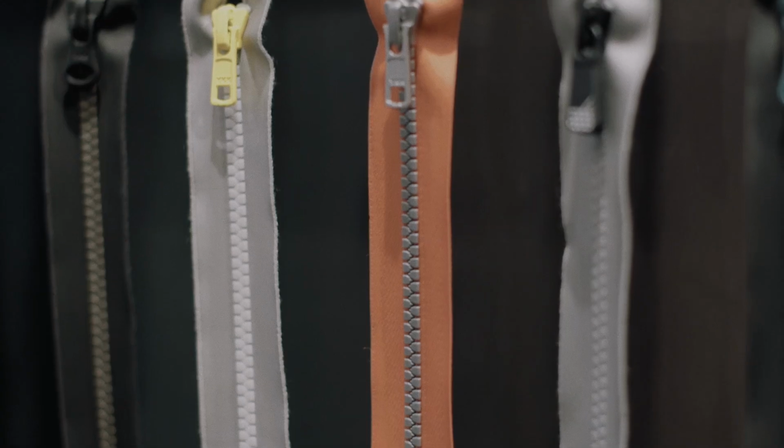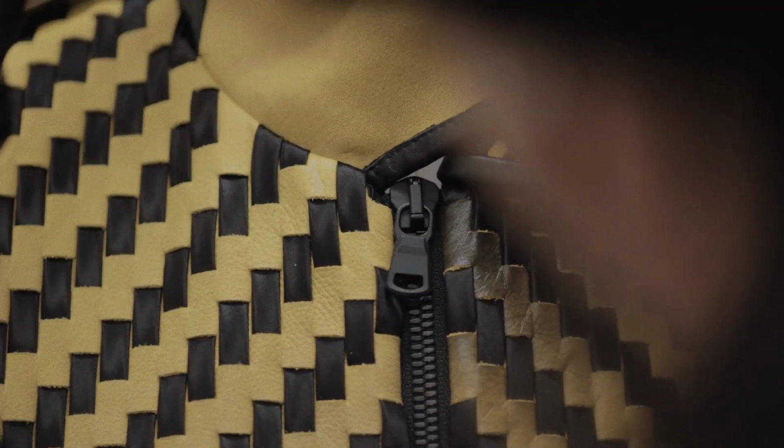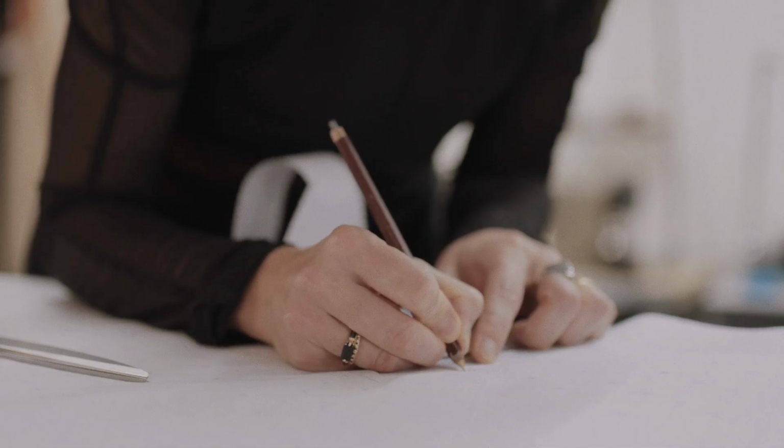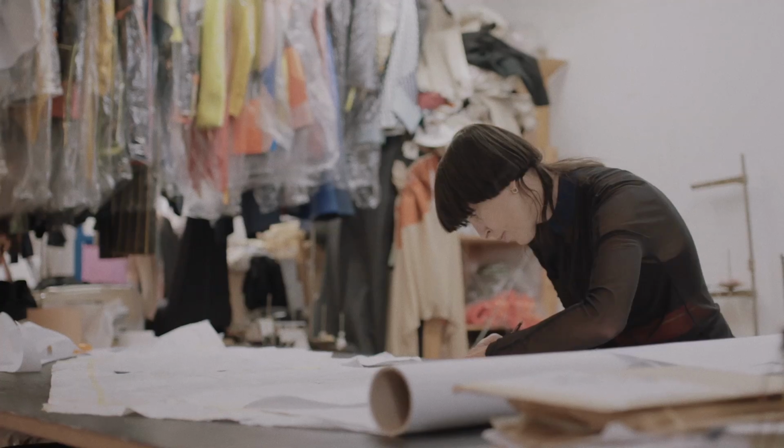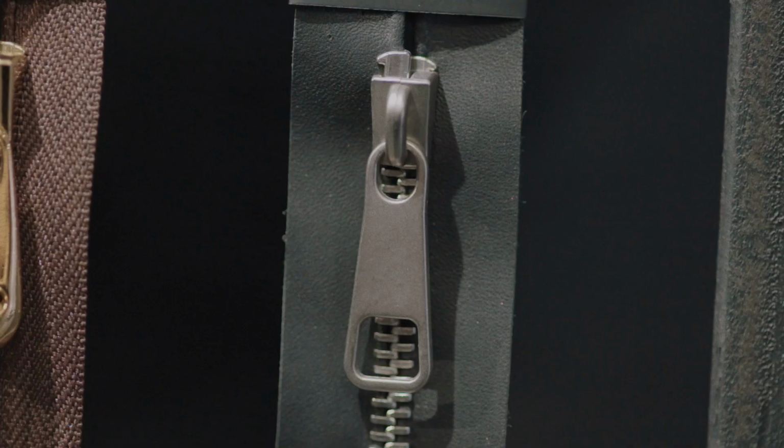Every season I go to the showroom and have a look at the new collections. Many times I go there with an idea, and that idea can be discussed, and they can show me what other product might be suitable for the garment.